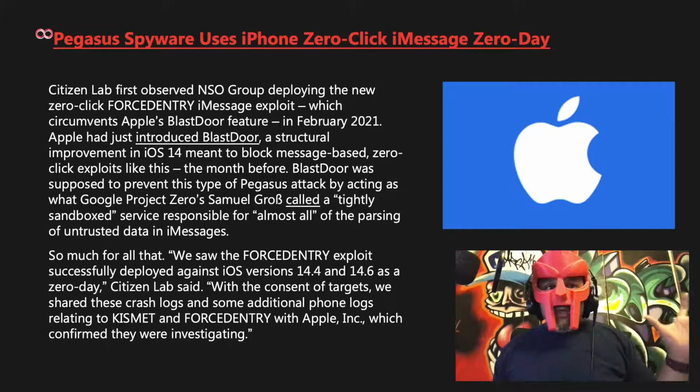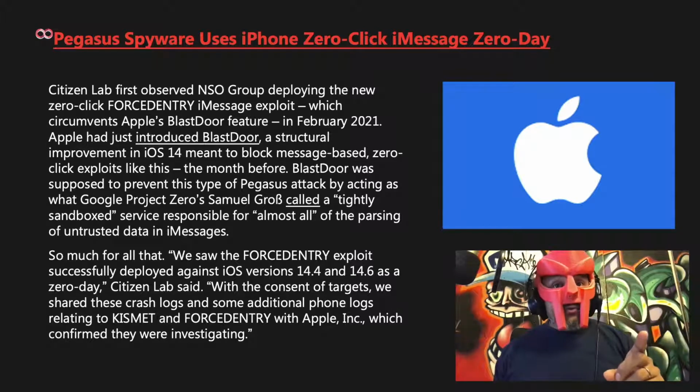We saw the ForcedEntry exploit successfully deployed against iOS versions 14.4 and 14.6 as a 0-day, Citizen Lab said. With the consent of targets, we shared these crash logs and some additional phone logs related to KISMET and ForcedEntry with Apple Incorporated, which confirmed they're investigating.